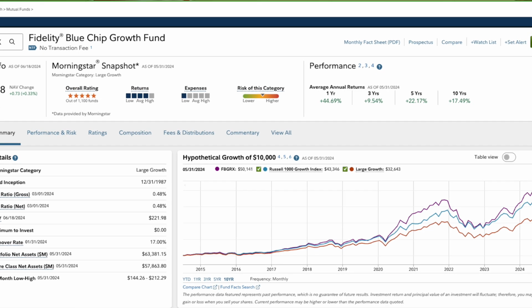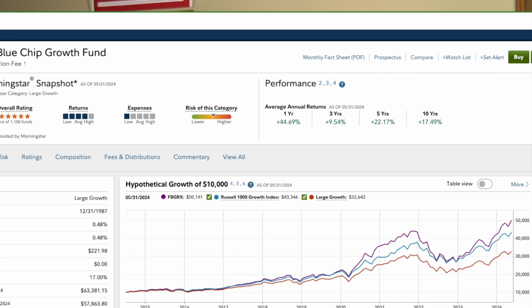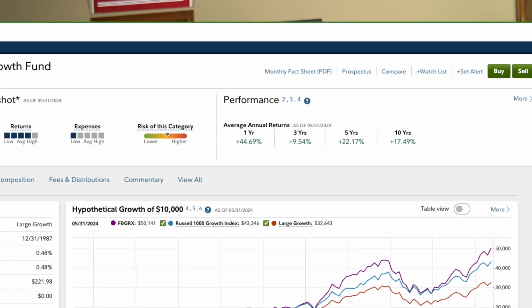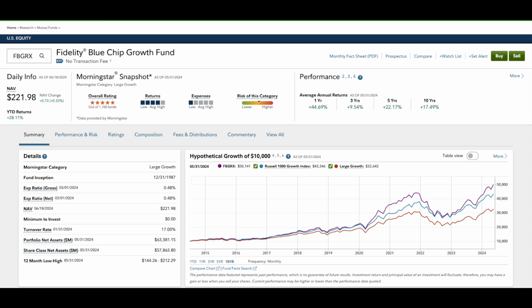Go further over to the right, and you'll see the average annual return currently is 44.69%. 3 years, 9.54%. 5 years, 22.17%. And 10 years, 17.49%. This one has a higher expense ratio relative to my other funds. You can see that at 0.48%. However, in my mind, those high returns are making up for that slightly higher expense ratio.